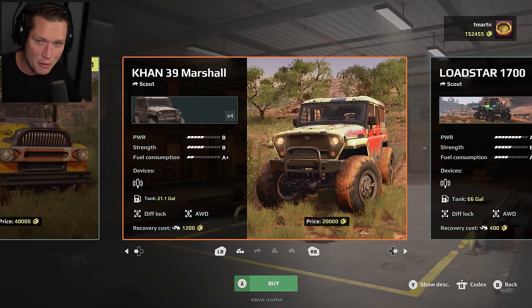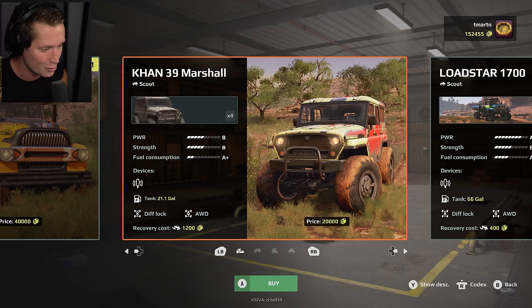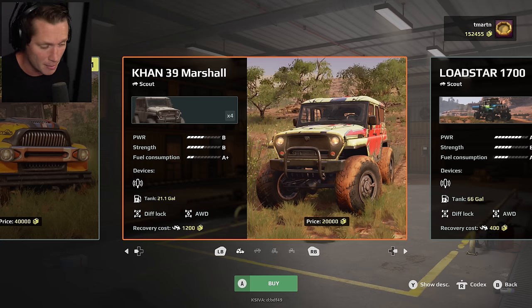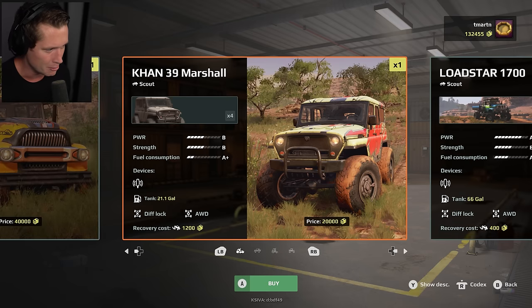We have a very exciting episode ahead of us today. We are going to be going on one of our longest missions in search of some dinosaur bones, and we are going to be doing it in none other than the Con 39 Marshall. We spent a lot of time in the last episode to be able to unlock this. It was not easy, but we did finally get it, and here we go. $20,000, small price to pay to be able to use this thing.